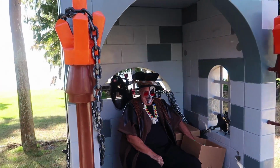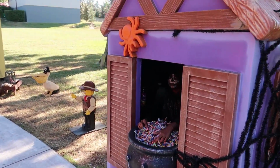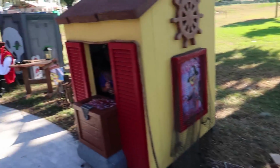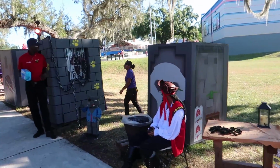Oh, happy brick or treat. Good, how are you? I like your castle. Somebody's doing laundry out here. Is it this witch? Whoa. Look at all the candy you've got there. Or more treats. Oh, look at this pelican out here. Oh no. Happy brick or treat. This is, oh, and there's a pirate and everything.